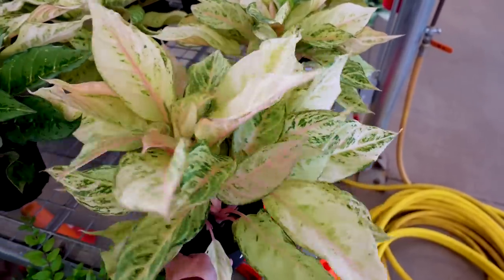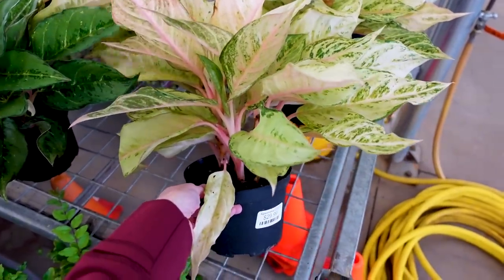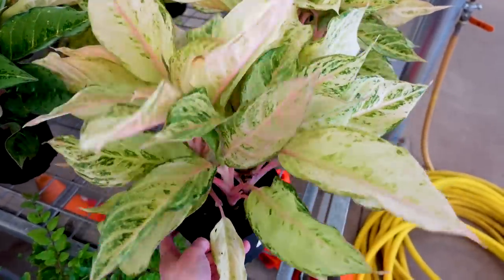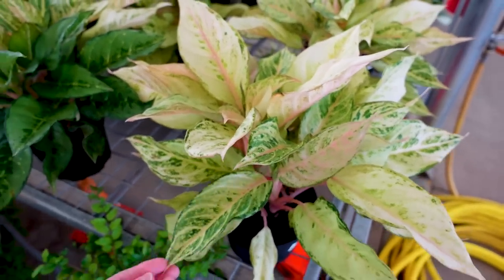Let me see what this one's called, if it says. This is Aglaonema Lucky in a 6-inch pot. This is a very interesting coloring. I love those pink stems. That's gorgeous. This is $30, but there's technically 4 plants growing in that pot already, but I guarantee you they have plastic cages. Just make sure you're checking all your aglaonemas for plastic cages when you buy them, you guys.